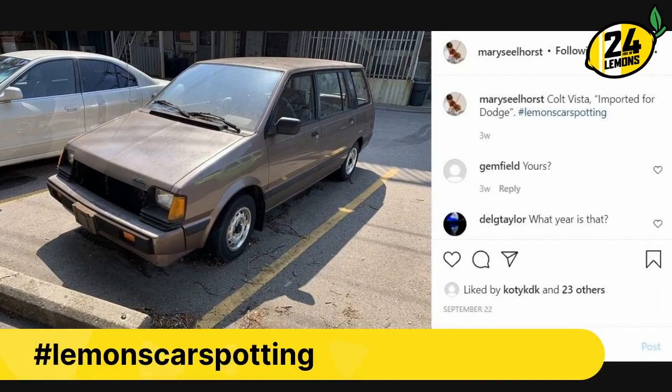Colt Vista. I don't think we use this password anymore, and in any case, there were other components to it. But for a long time, some of the passwords we used internally involved the Colt Vista. It was just really easy to remember because everybody at Lemons loves the Colt Vista. Yeah, I mean, look at it. Just look at it.